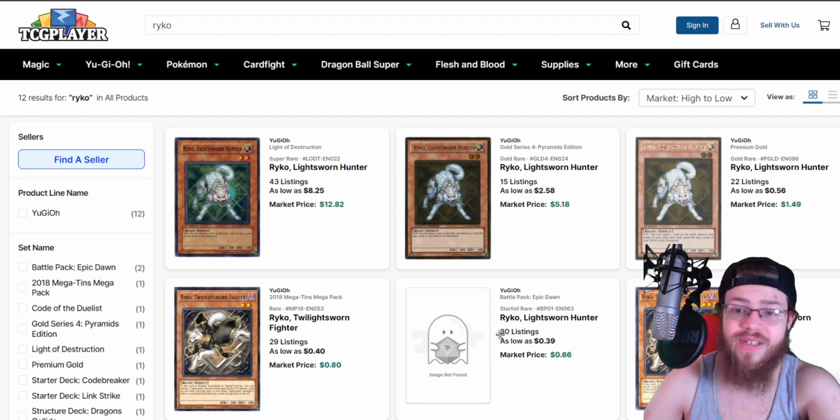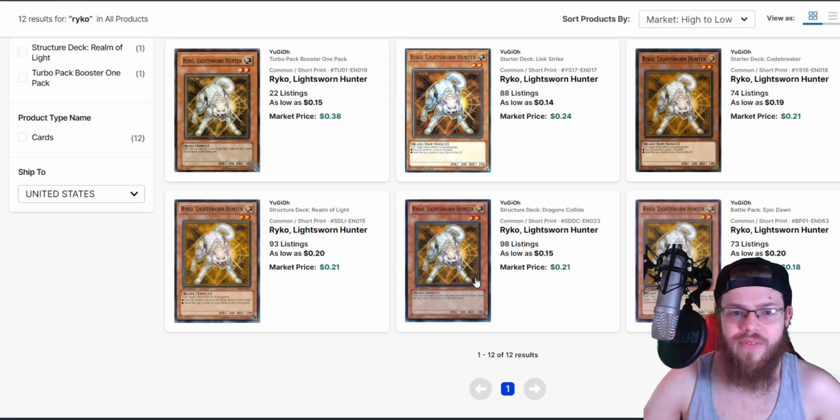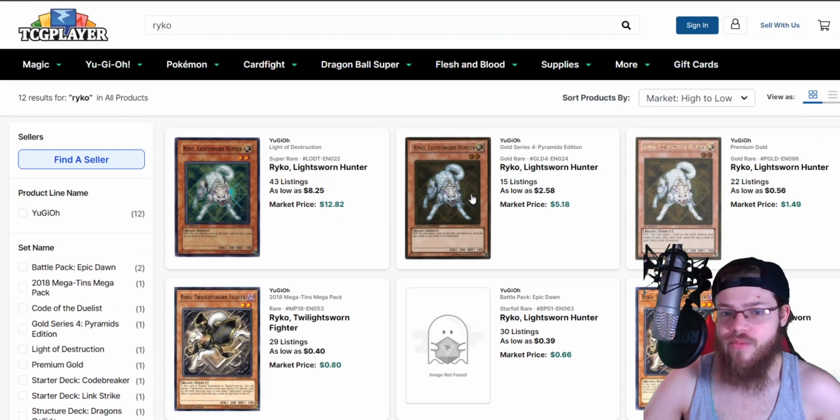Raikou is a 2 to 3 of in nearly every Edison deck. I think it's one of the more staple cards of the Edison format, and I don't think it's a bad card to pick up. Now, even, honestly, commons, no, never mind. I was going to say commons are maybe penny stonks, but there's just so many common printings. Just so many.